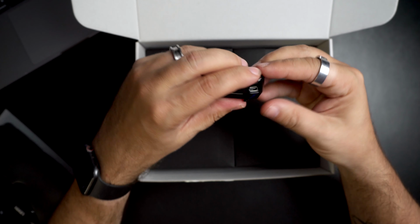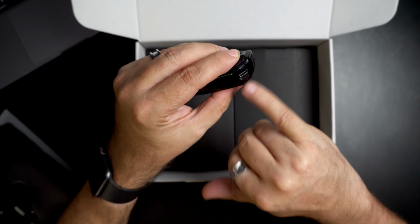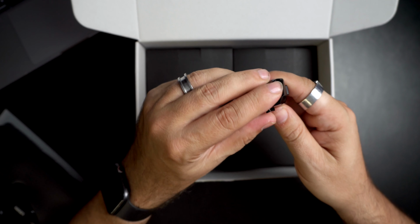Even after me yanking on it, still good. This one comes out. That makes more sense. And there's your USB-C. So that's going to be, of course, where your headphones can plug in. All your headphones and microphone and all that are going to plug into one cable, which is kind of nice. And that's going to be what charges it.